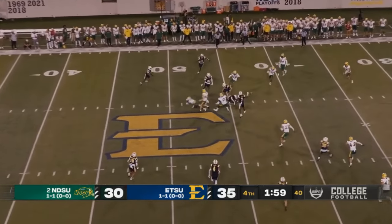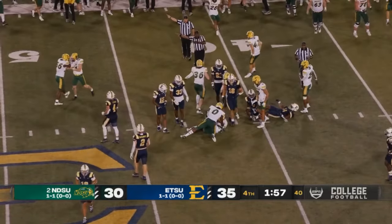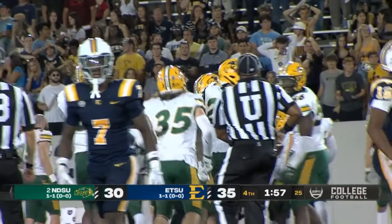Steindorf with a little squibber. It's live. It came. It deflected back. Did it go the full 10 yards? The Bison recovered the ball. Did it get to the 45? Does it matter if ETSU touched it?